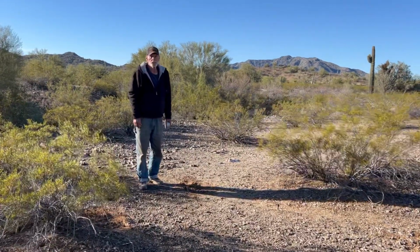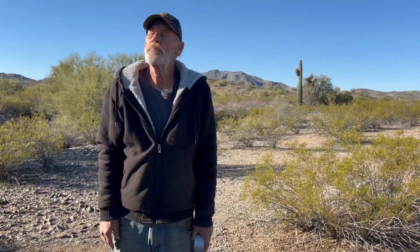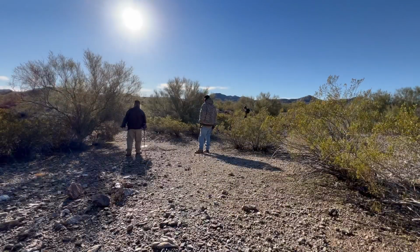Yeah. So I'm going to break out the heavy-duty detector, and we're going to scour the area and see if we pick up anything. That metal door should probably be about 2 to 3 feet deep. We'll start with the GPX 6000, and then if I have to, I'll go to the GPZ 7000 with the big coil on it. But we'll start with the 6000 first.